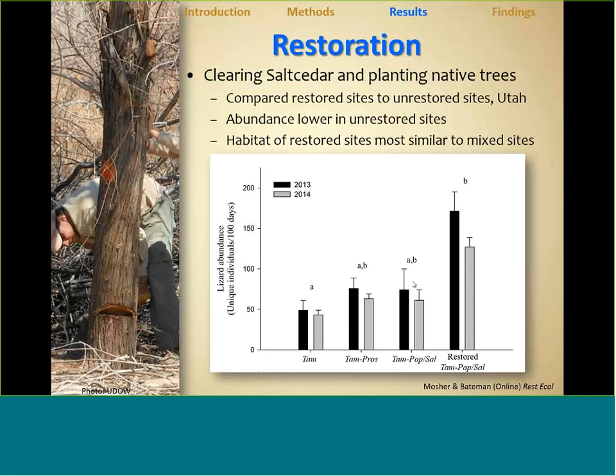Now, the restoration activities, as a reminder, the resource managers removed half of the cover of non-native plants like salt cedar, and then they left the other half standing. They maintained large diameter native trees, so they maintained mature trees. There was some planting, and then increasing the hydrologic flows by diverting water through the stands. And in terms of the habitat of the restored sites, the restored sites looked very similar to the habitat that I described at the beginning of the presentation with those mixed stands.